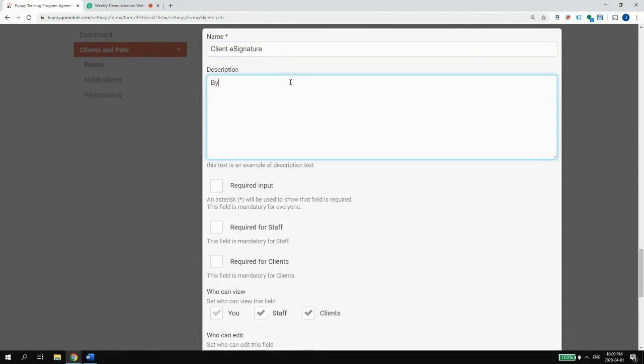Now can they print this all out on their own from their side? Yep. When you view the form, because right now we're in the editor mode, when you view the form filled out, you can print it. Oh, that's cool. Into a PDF or something.